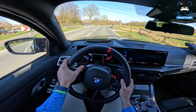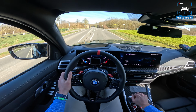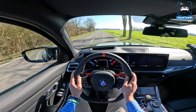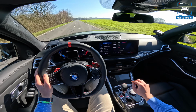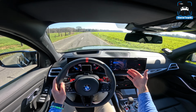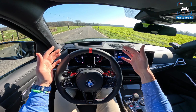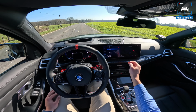Okay, let's use M1. Now we're going to use M2. This is my launch control mode. So that's with the four-wheel drive system in four-wheel drive. Let me show you guys the setup. M2. So you have four-wheel drive, which is sort of a squared setup, so it divides the power evenly between the four wheels. Four-wheel drive Sport, which is more rear-wheel oriented, and then like 20% goes to the front. And of course you have sort of a drift mode, two-wheel drive. But in this case we're going to use four-wheel drive.